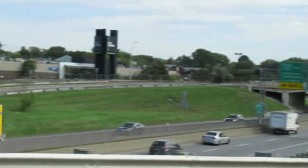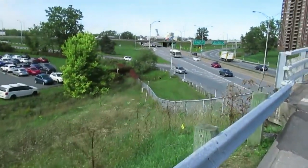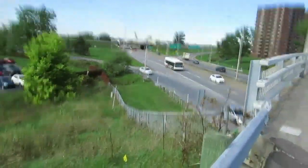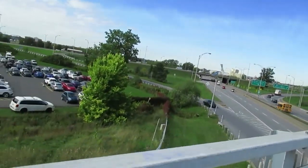I thought I saw a Sûreté du Québec car. I want to see something responding right here. This is the place for it, man. Good view in both directions. Got the overpass here, got a city bus there. You know what? I'm going to take a break right here, actually, because I do like to film trucking and things here. So I'm going to take a break here.